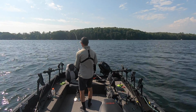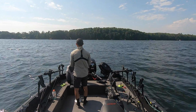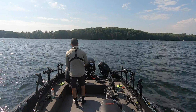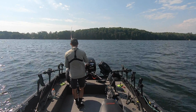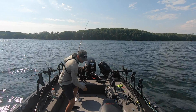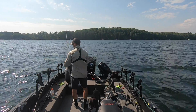But I love trolling for this exact reason. When you replicate a pattern, it can be one of the best ways to fish. It's not always applicable. Wow, Surly, you're not on the net this time. It's a miracle. Not a big one, but a nice fish here.